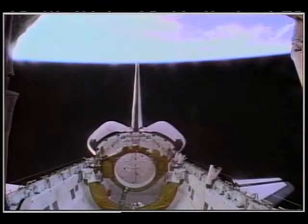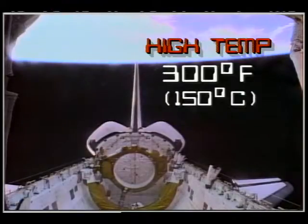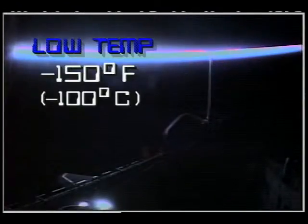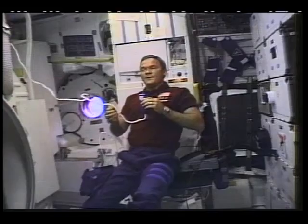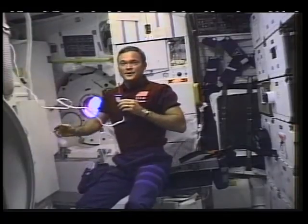We can expect a scorching high of about 300 degrees Fahrenheit outside today in the sun. That's about 150 degrees Celsius. Down to a real freezing low of 150 degrees below zero, which is minus 100 degrees Celsius in the shade. We can expect the relative humidity to be zero, and our barometric pressure is also going to be zero.